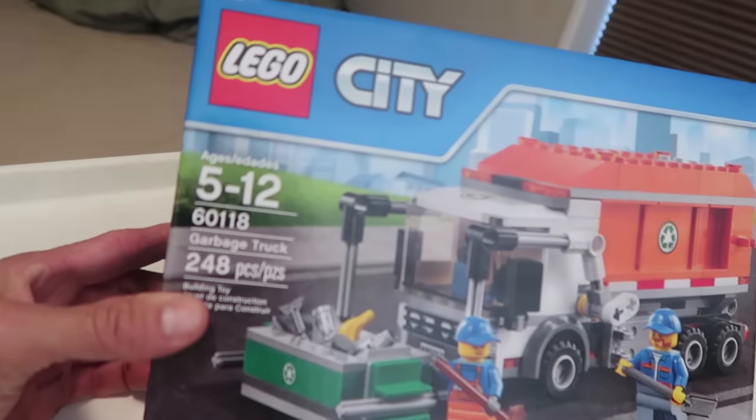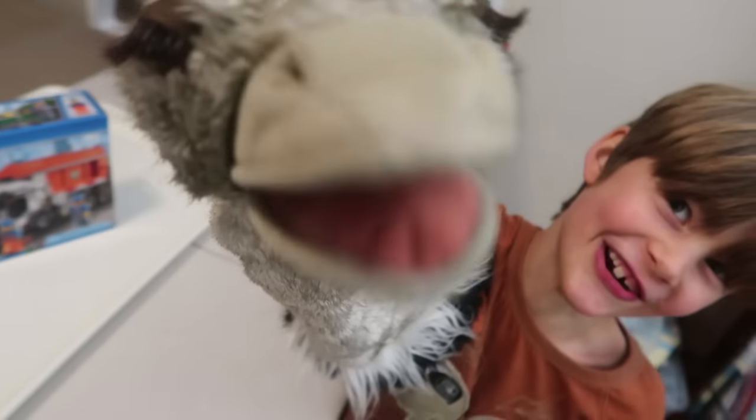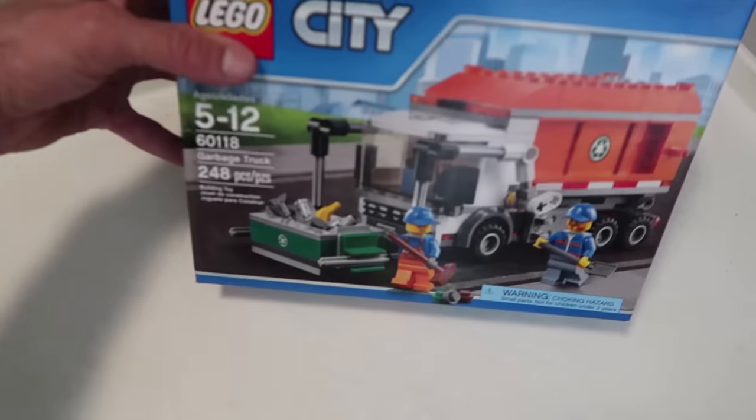Today, we are going to do a Lego show with the garbage truck, right? This is a Lego set that I bought. Oh, and we have a friend here. We have an ostrich friend. We have two stuffed animals: the ostrich puppet and Pumpachu. And we have our Bruder recycling truck, right? We have both, you guys. Bruder recycling truck and a garbage truck.